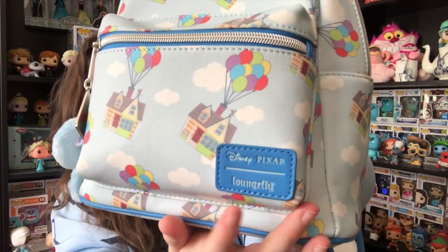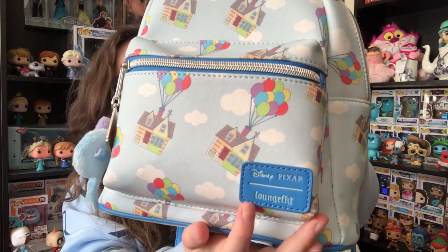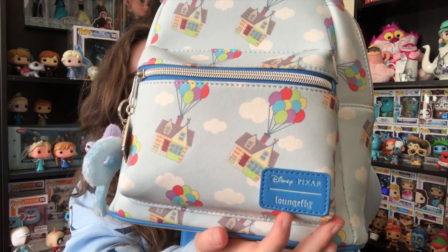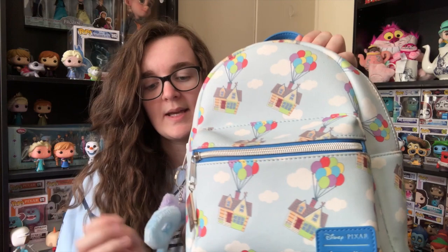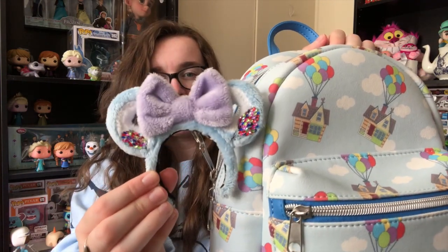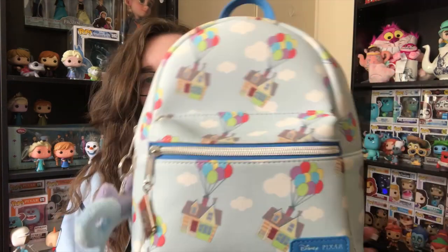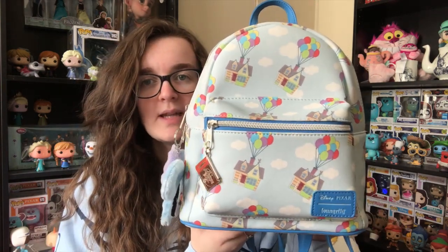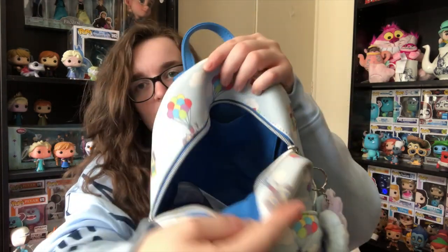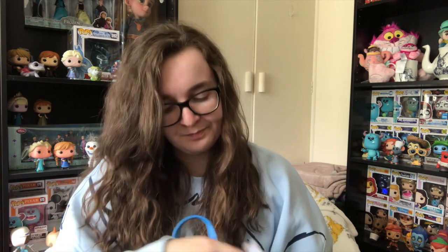So it has the Disney Pixar Loungefly here. It's not a plaque, it's an embroidered piece of leather. You've got the adventure book as the front pocket zip. You've got some ears from the Sudoku as a keyring, and the bag is just all over blue sky with clouds and the Up house in the air. This one just has a plain blue inside, which I was actually quite disappointed with at the time, but I'm not that fussed.